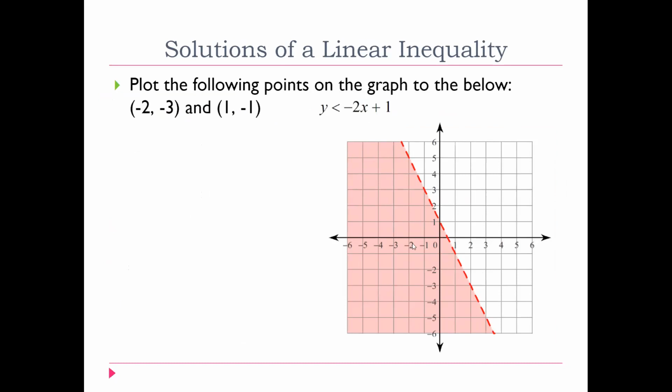What? Because I'm starting with the boundary line here first. The boundary line is not included in the solutions because that's just the line that we graphed, but our answers have to be less than that. So if we go to the y-intercept, how do we know what's less than this line? Because all the answers for y that are less than -2x plus 1, no matter what x is, are going to be below the line. That's what we have to color in.